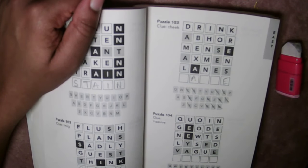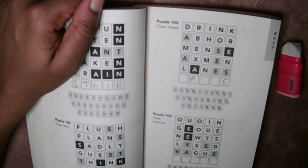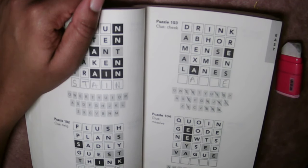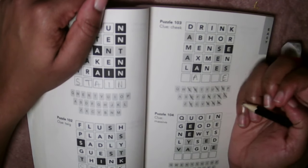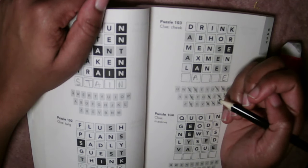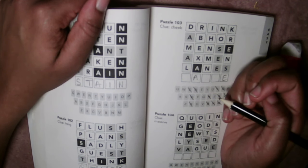Okay, cheek. What's worth your cheek? So it's not smile, can't be anything like dimple. Cheek.